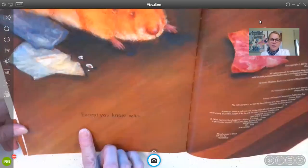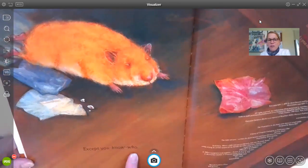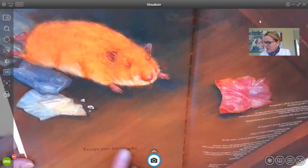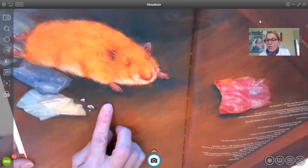Except you know who. Who's hiding in the drawer? Looks like he even nibbled something. Tankzilla is hiding in the drawer.